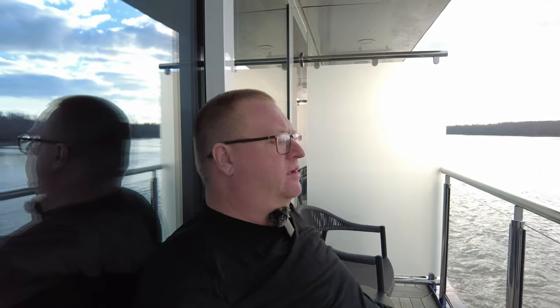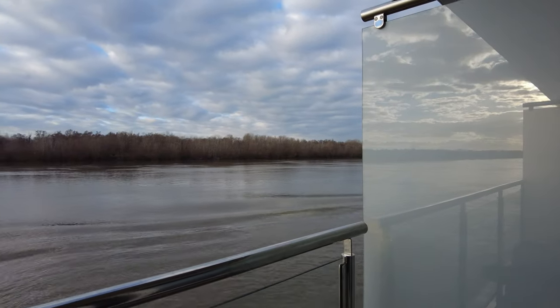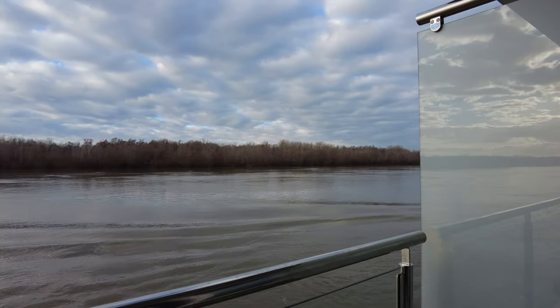One of the few opportunities we've had to just sit back and relax and enjoy the ship. We're just sailing up the Danube here this morning. We don't have any excursions until about 2:15 this afternoon. So for the next 5 hours is just sailing and enjoying the sights of the river. And I'm choosing to start it here on my deck.